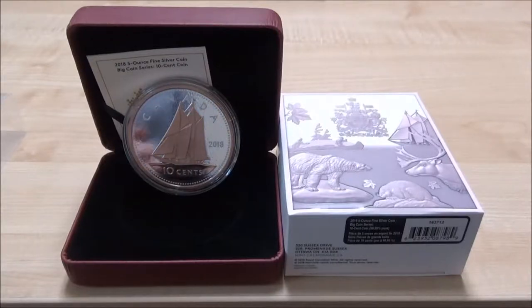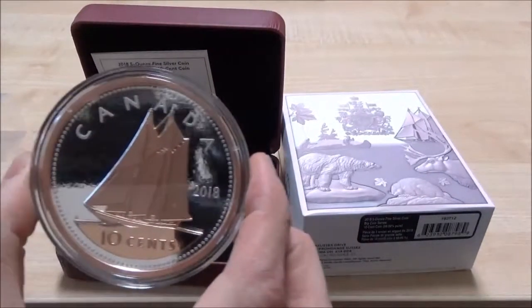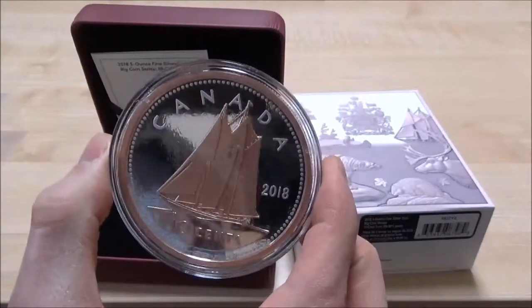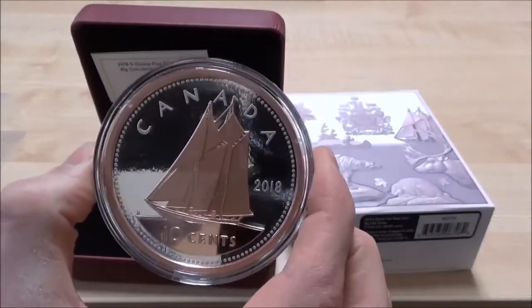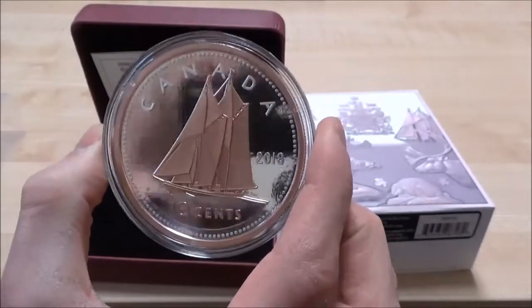This is the 2018 5-ounce fine silver coin, part of the Big Coin series. This is the 10-cent piece depicting the Bluenose. This is the third coin in the 2018 Big Coin series, which we still have available for subscription.